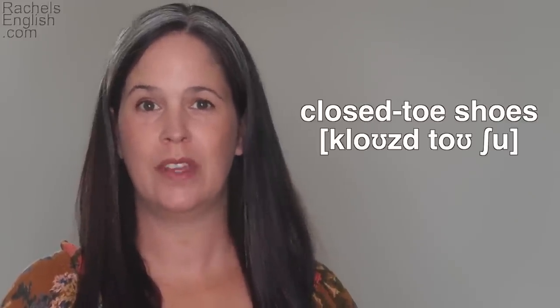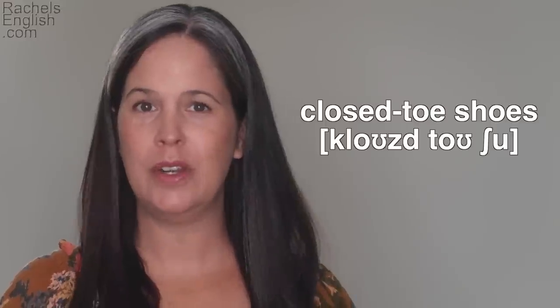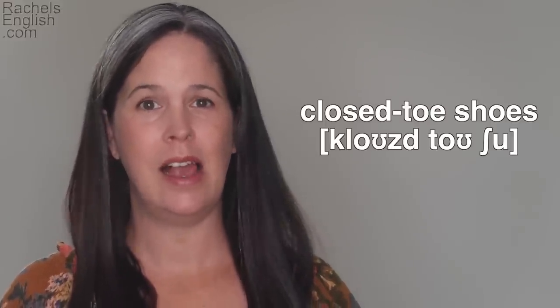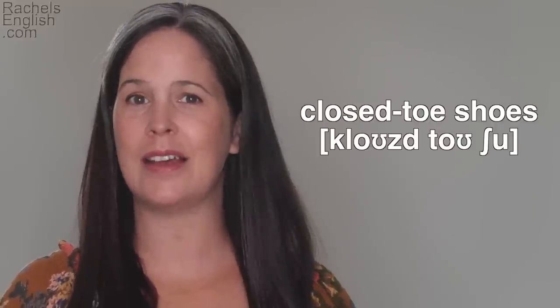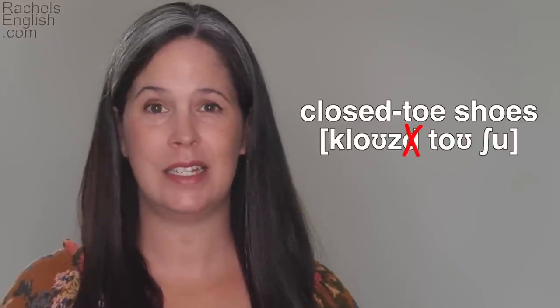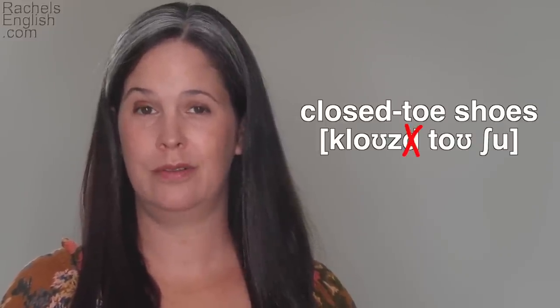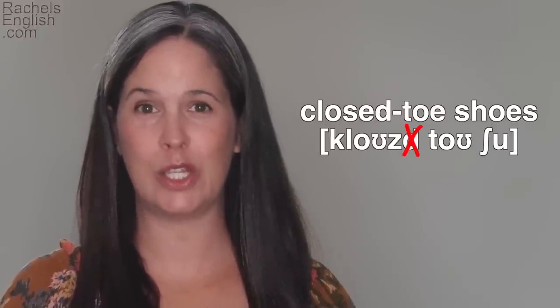Closed toe shoe. The opposite of open toe, the toes are not exposed. Notice you don't really hear the D here. It comes between Z and T, and sometimes we drop the D between two other consonants. It gets lost here in the other sounds. You can just drop it and connect Z to T. Closed toe. Closed toe shoe. Say that with me. Closed toe shoe.